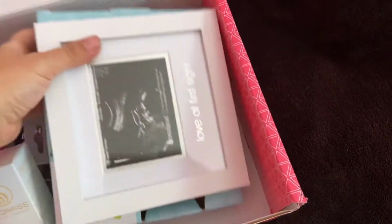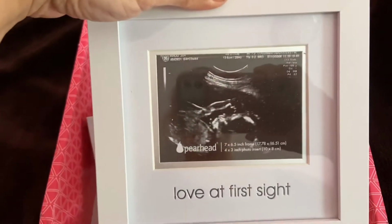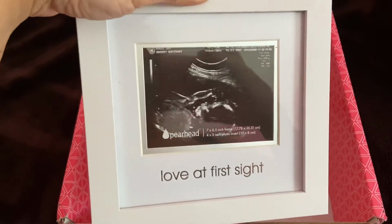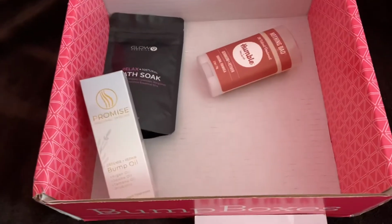Then I received this picture frame. It's for a sonogram picture frame, and I haven't put my sonogram in yet, but I love it for sure. This is adorable. I love this one. And retail for this one is $12.95.